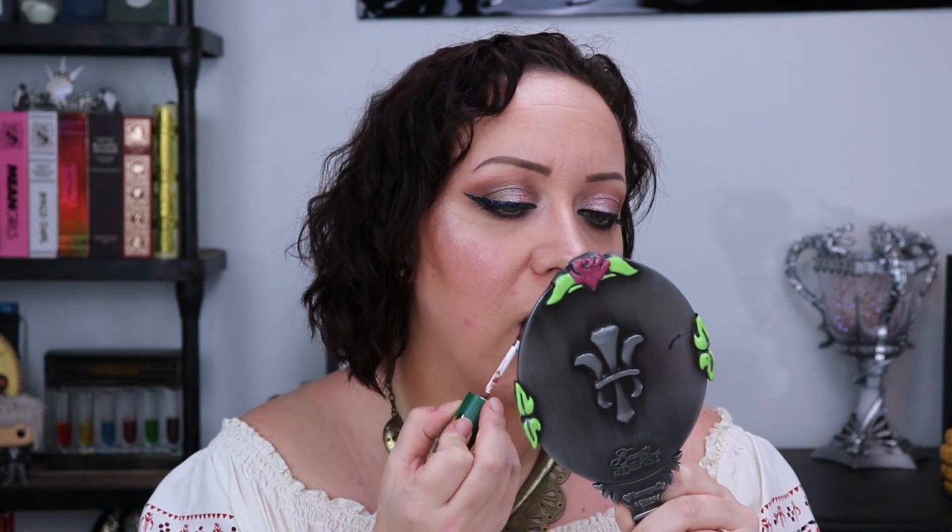Yeah, this is just a really gorgeous deep color. I love this. I absolutely love this color. It is so beautiful. So I think this is a nice fun little pairing with this eye look. I definitely am happy with it.